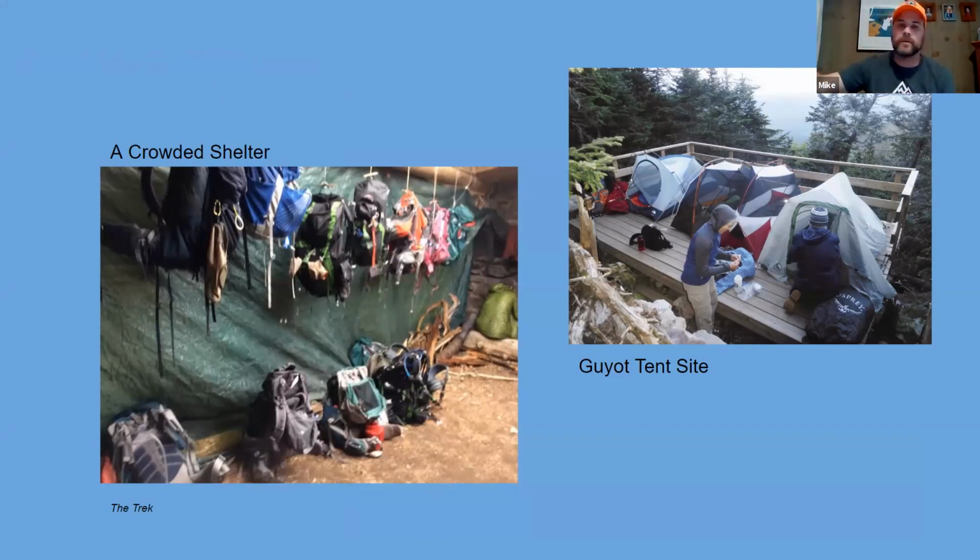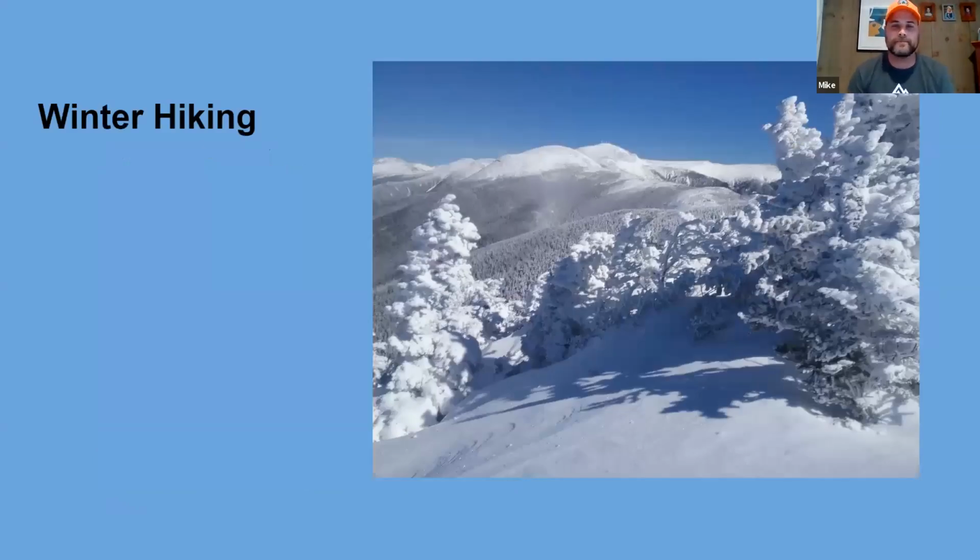The overflow camping sites are taken, all the impact sites are taken. So it's certainly an issue that has to be dealt with. So wilderness areas, that might be one way, right? Another thing, winter hiking. So think a little bit about hiking during the winter. We'll certainly drop some of those numbers.